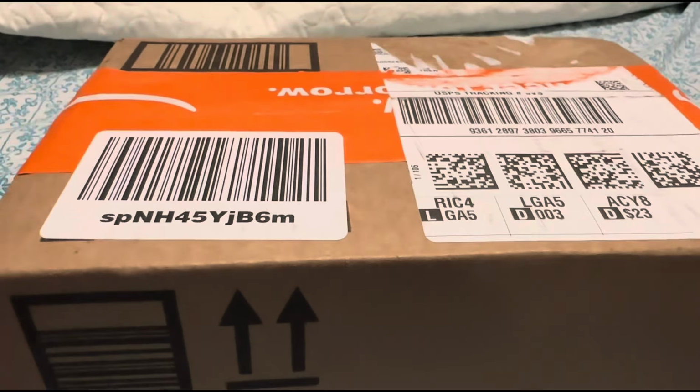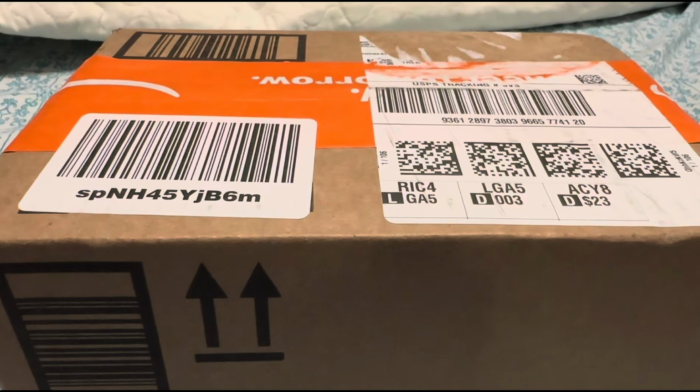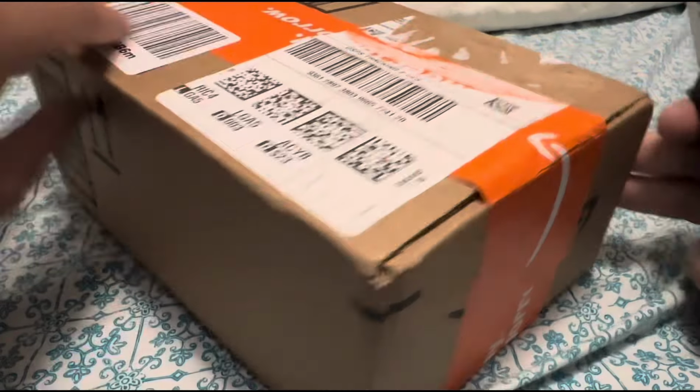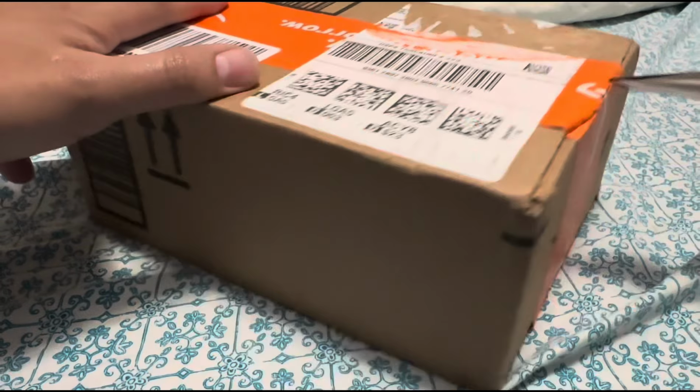Sorry about hitting the camera. We got an unboxing from Amazon, the new Bold F5 2024 from the brand Blue. So we're going to use my knife to get this open.